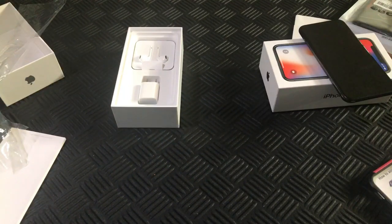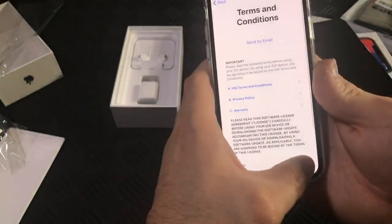All right, let me set up Face ID here. Position your face in the camera frame. All right, we got the first one done. Very strange feeling. All right, Face ID is set up now. Set up my passcode. All right, I think we're in business. Set up as a new phone for now. Skip the Apple ID for now. Agree.